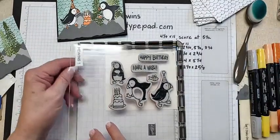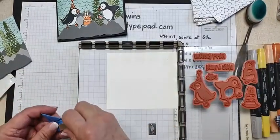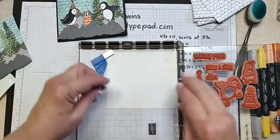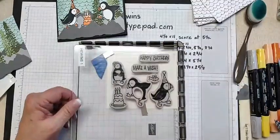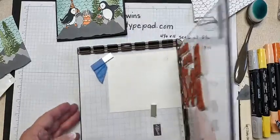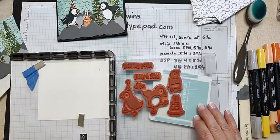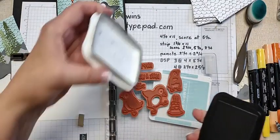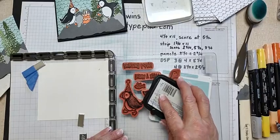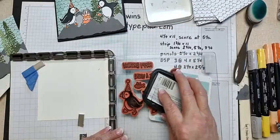So I'm just going to lay this down. Yeah, that will work like that. I have a broken magnet here, but it's okay. Okay, so that will work, and I'll go ahead and ink that up. I'm going to put this under my Stamp-A-Ratus to make that a little bit flatter, and I'll go ahead and ink it.